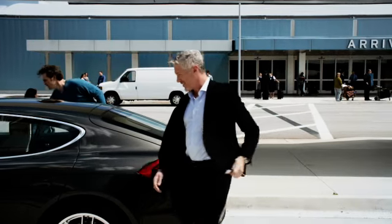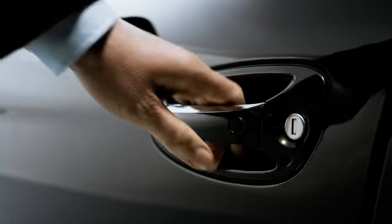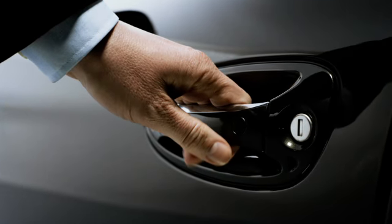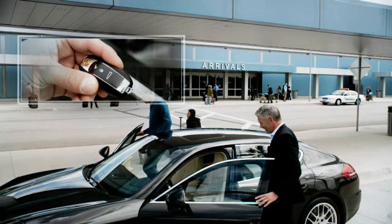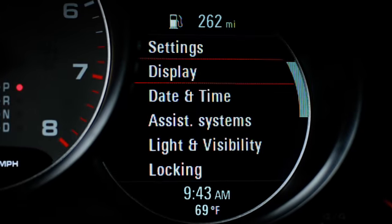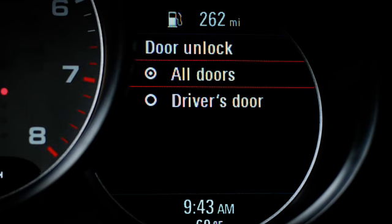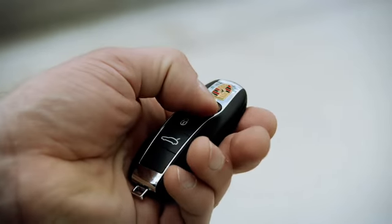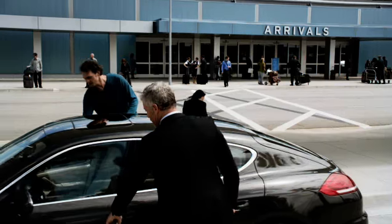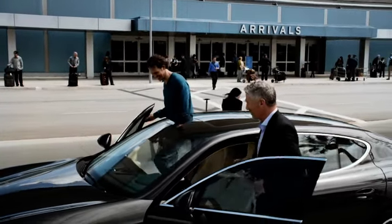Open your Panamera quickly and easily with Porsche Entry and Drive. Just take hold of the handle and the door will unlock, provided the key is in the direct vicinity of the car. Settings for unlocking the car, either all doors or driver's door only, are entered via the multifunction display. Pressing the Open button on the key twice unlocks all doors, regardless of the unlocking settings in the multifunction display.